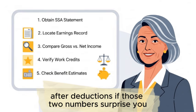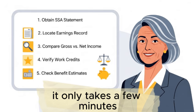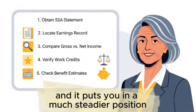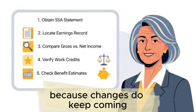If those two numbers surprise you, now is a good time to understand why. It only takes a few minutes, and it puts you in a much steadier position when the next change comes along, because changes do keep coming.